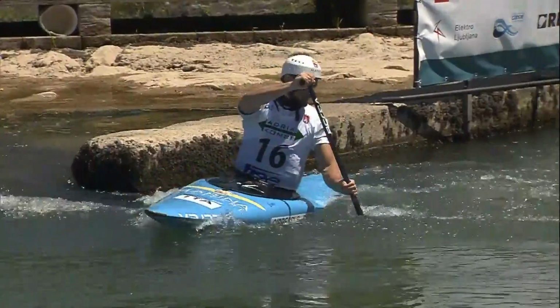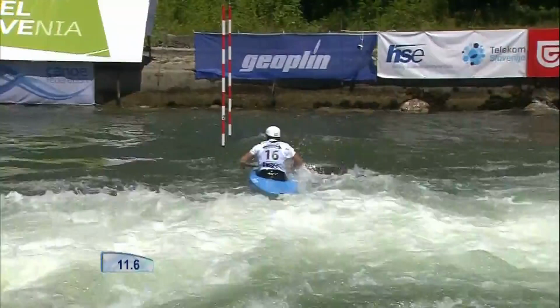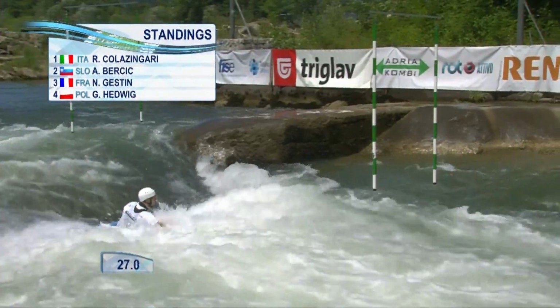And on course for Italy, it is Stefano Cipressi. He's a world champion in the kayak, and, not a regular finalist, but he came through very tidily in the semi-final. But what a hit on the very hole there. Very big hit. He did that bit so well in the semi-final. Now he's got to refocus, hasn't he? Find the rhythm through this tricky section. A little bit of an extreme bounce there in that hole, but he got to the upstream okay.